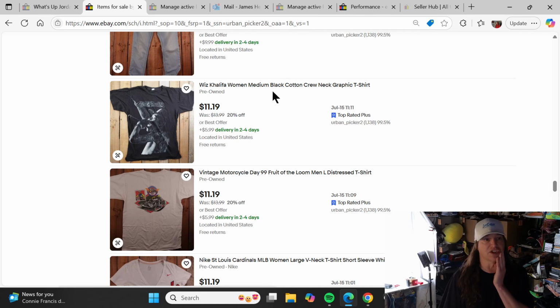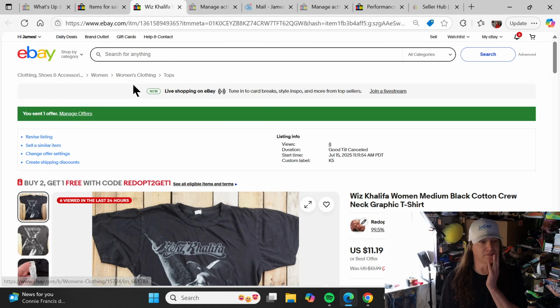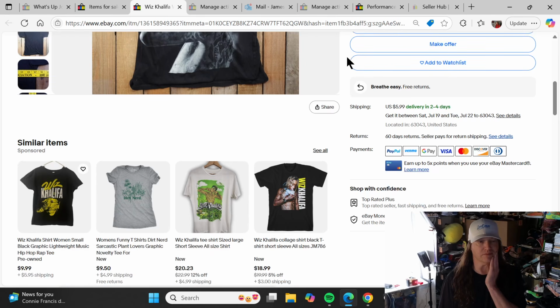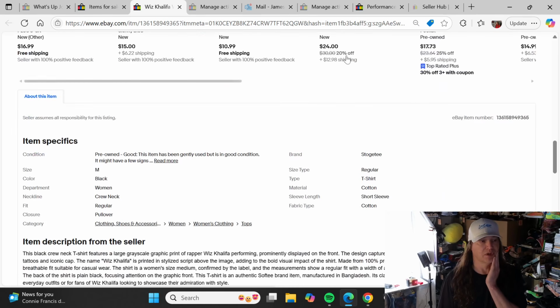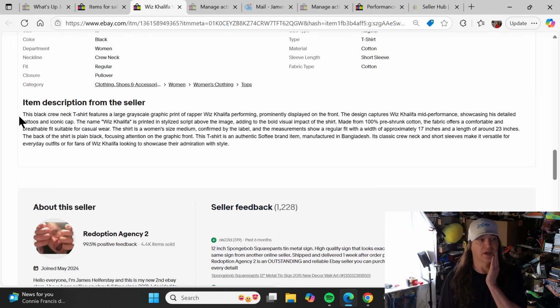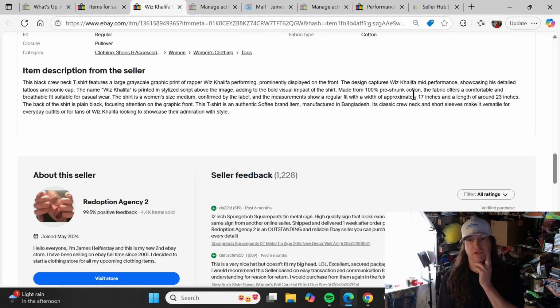Now we're getting into some t-shirts. So Wiz Khalifa. Again, this is what it brings up for the title. Item specifics. And we have the details. So it did bring up the measurements here.